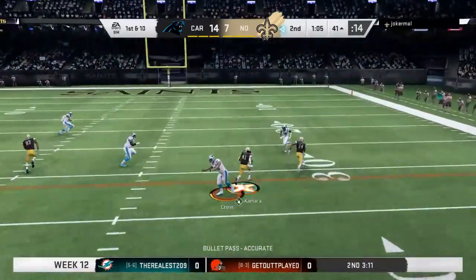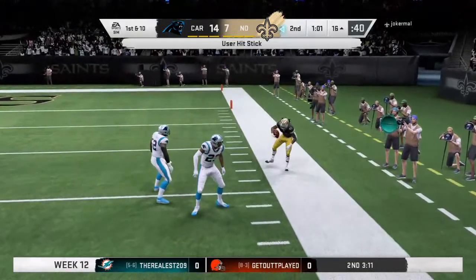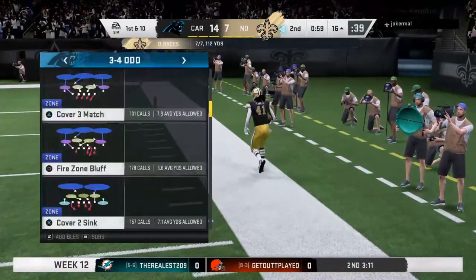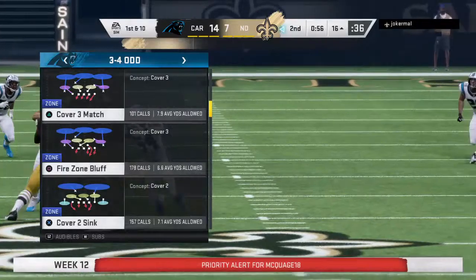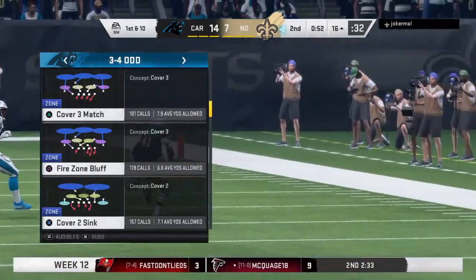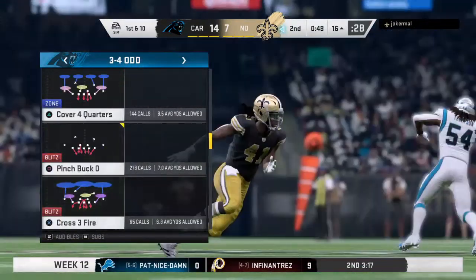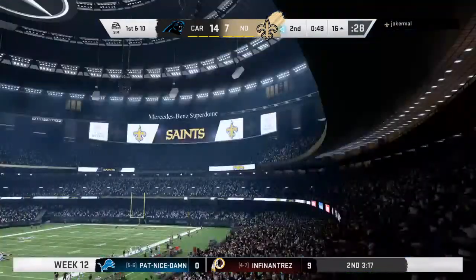Brees now on first down. Out of the backfield, that's complete to Kamara. And they'll wind up getting this one all the way down inside the 20. The extra effort after the catch makes it good for a gain of 26 and also a first down. First and 10 at the 16-yard line.